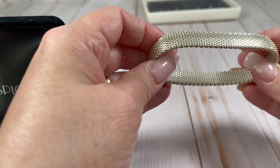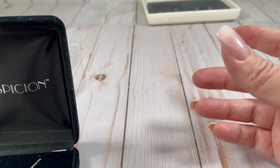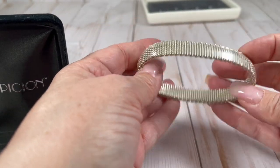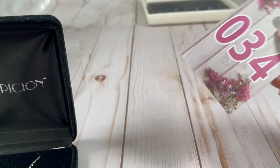Okay, we have this gorgeous piece of sterling. This is stunning, you guys. What size is this? Did I measure this already? I can't remember. 8 1/4. It is heavy. Like, this is a nice piece. I'm going to do 15 on this one, guys, okay? 15. Okay.